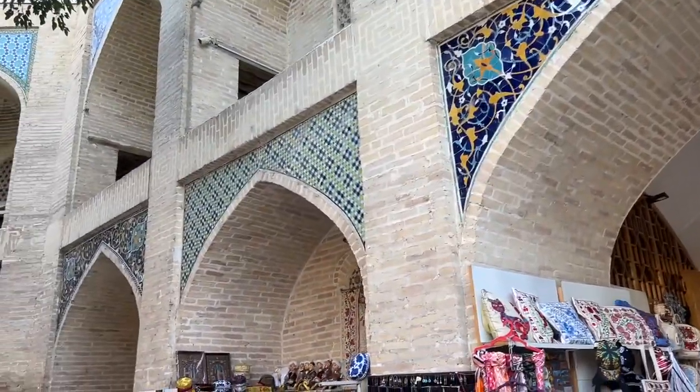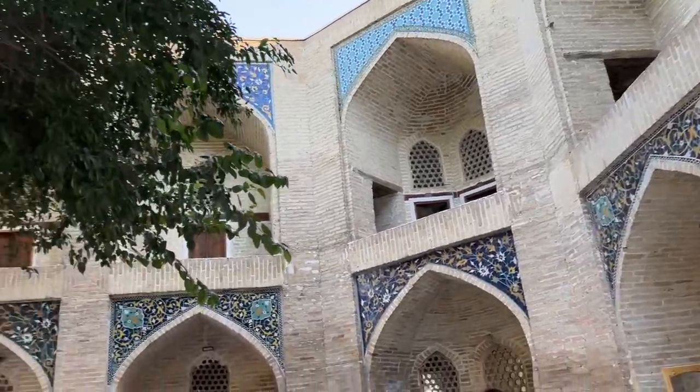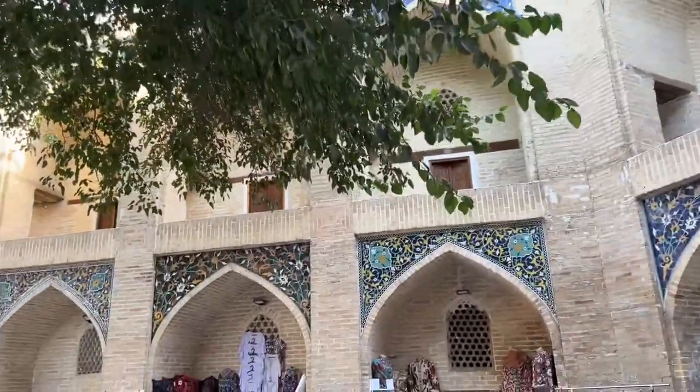Within the madrasah, there are artisans and craftsmen at work. They do have their own little individual stores, so you are able to buy directly from the artisans.